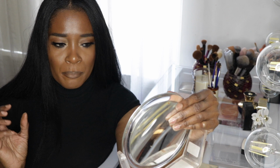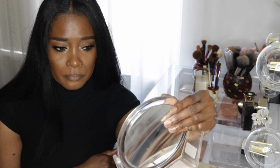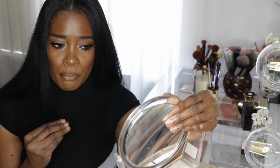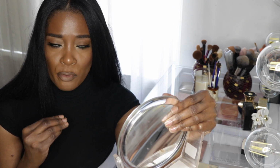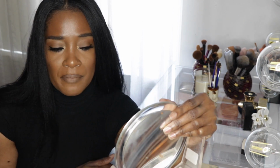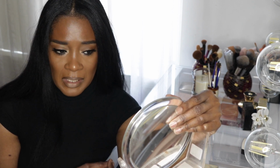I powdered it down well, though. I powdered it down with my Fenty Pro Filter powder in Hazelnut. For bronzer, I used a very light bronze, my Victoria Beckham bronzer in 04, that doesn't have too much color because of the redness of the undertone. But with the concealer, I think it pulled everything together.